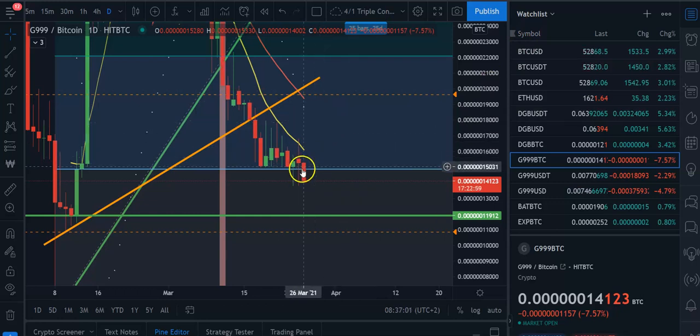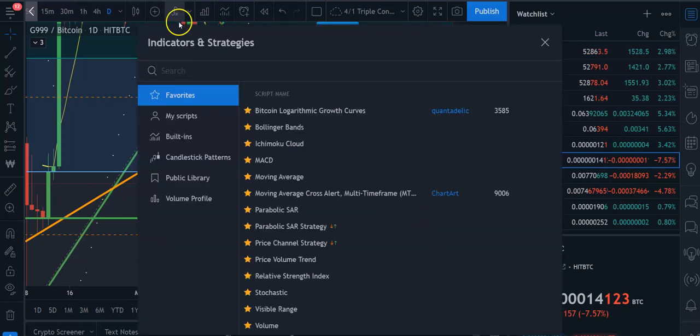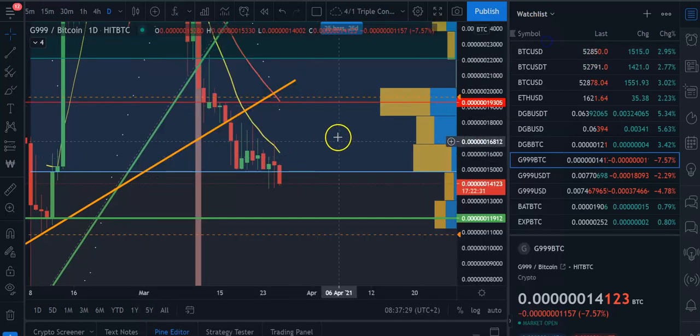And one would say, well, how do we get to these? What makes support lines and what makes resistance lines? So just a quick look. What we'll do is add a very common indicator that a lot of traders use. It's called a VPVR.